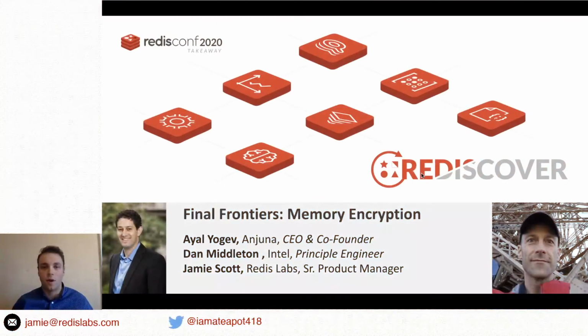Redis Labs has always been about empowering innovators, and today we think you're in for a real treat. We're going to discuss one of the final frontiers of information security, data in use. This is a problem in the industry, and it hasn't been fully solved and adopted. But we want to tell you about some of the innovators that are working hard day and night to find a solution to this issue.